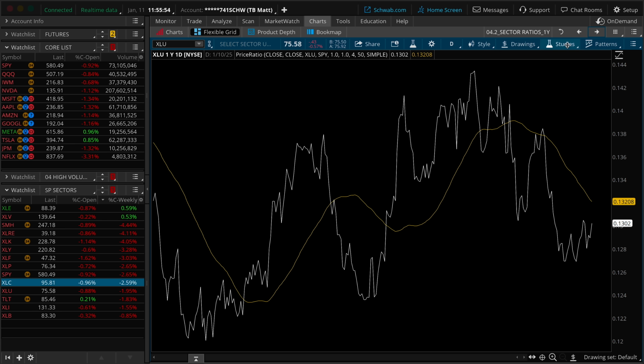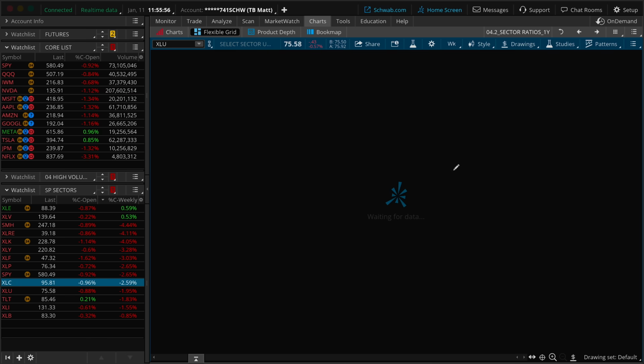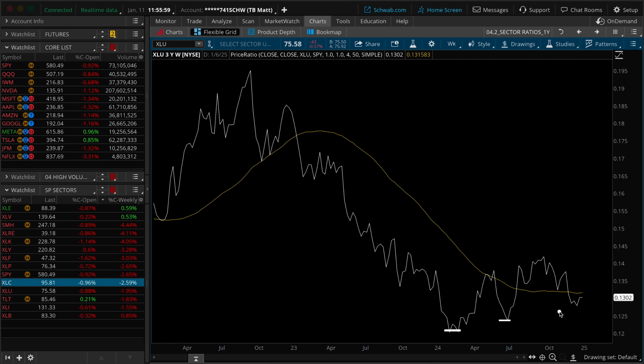And then we want to do utilities as well on a weekly time frame chart. Utilities starting to give a little bit of a tone change with these higher lows, but is this a big breakout?